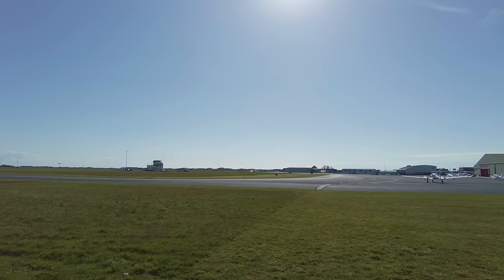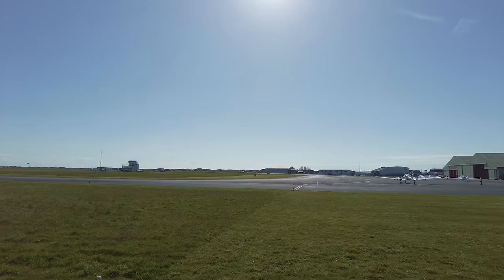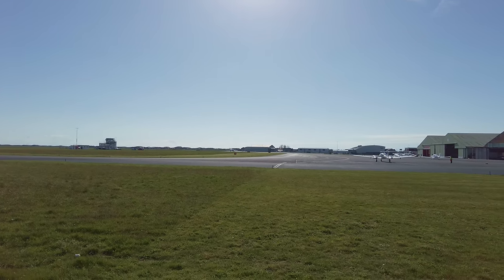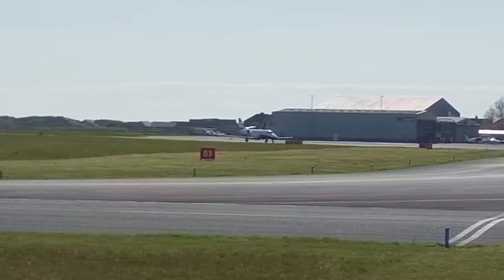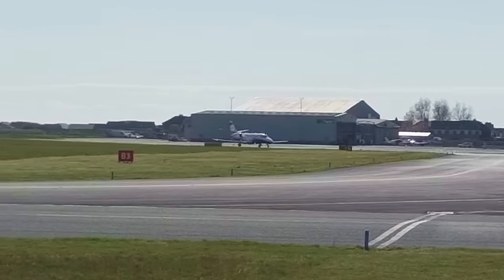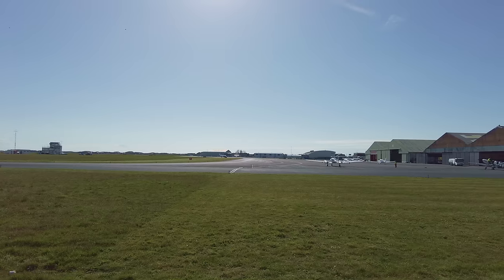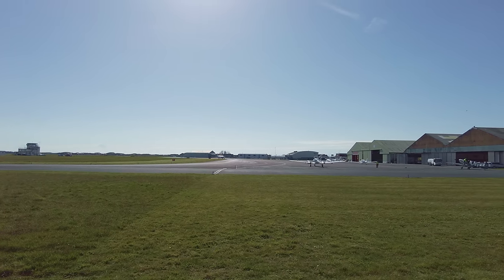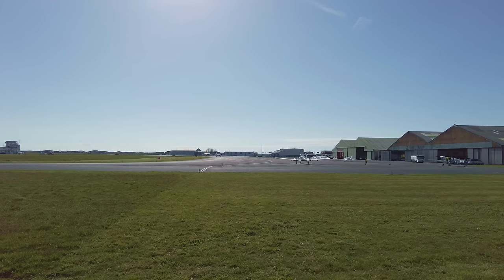Listen to that sound. Not quite a Spitfire, but that's the sound of a Cessna Citation 560. That's come from Prague, that jet there. Wow. Now who's come from Prague to Blackpool? Well, that's a very, very expensive private jet just come in to Blackpool Airport. Check it out. Look at this.